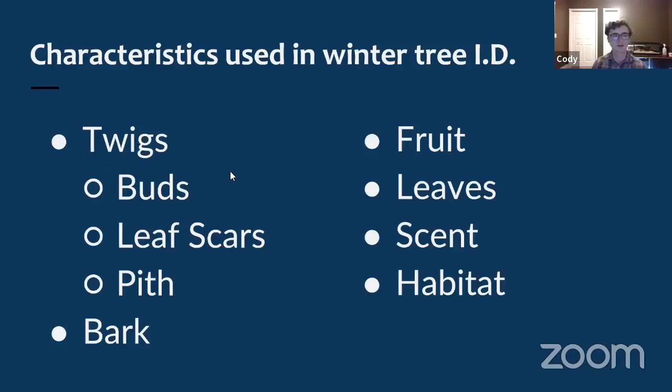So we're going to talk about twigs and the various structures on them that are really important. This first set of bullet points here is the most important part and probably the biggest takeaway of this entire thing. Beyond that, you've got bark, fruit. Sometimes you can have leaves. Some woody plants have a very particular smell, which can help. And then we'll talk about habitat really briefly at the end, but that's a little more of an end game, different thing to learn. You need some more ecological background there.